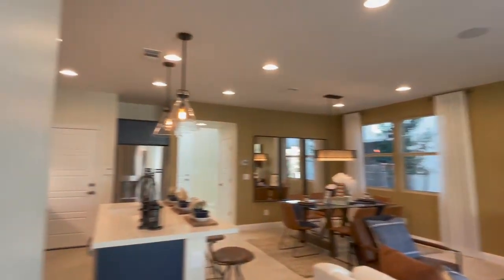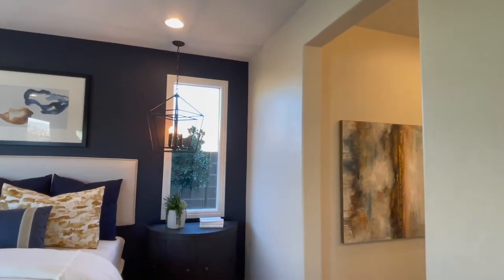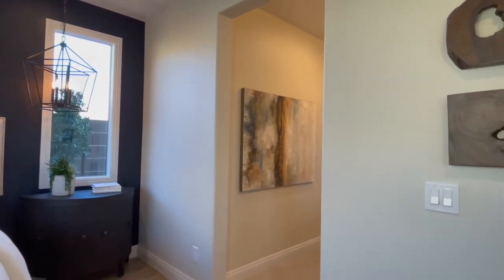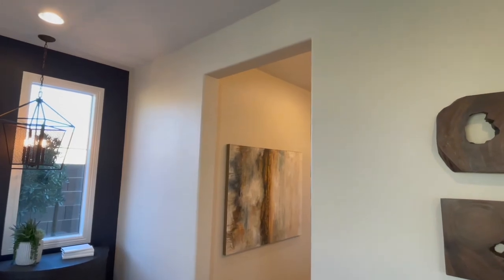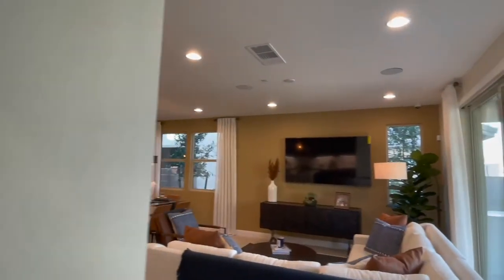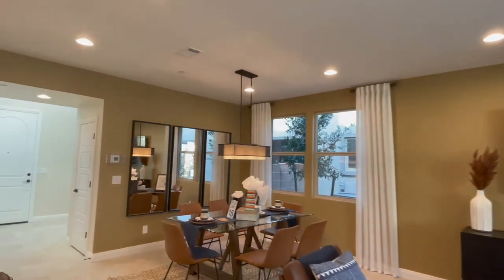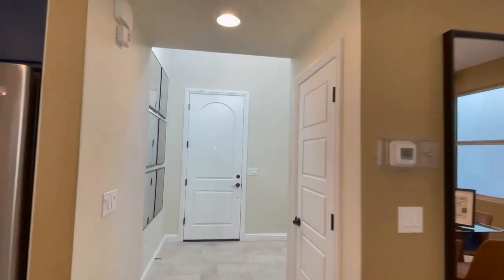Now, real quick, I just want to point out in most homes in Las Vegas, the primary bathroom does not have a door. I'm not sure if this model will let you put a door there, or you can always just put a barn door, which I think looks better anyway. So there's a list and list of different options that you can add to the home to customize it to your needs. So we're gonna go upstairs.